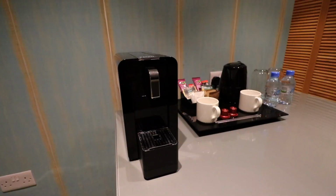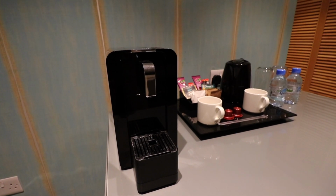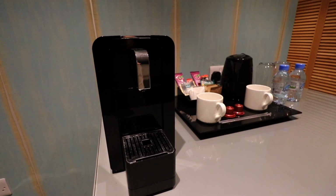Also, don't forget to grab a fresh cappuccino or cup of tea. They also have the Nespresso machine in the bedroom if you do need a cuppa, like I do, first thing in the morning before you head to breakfast.